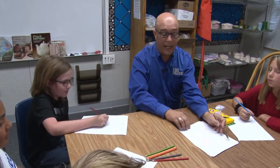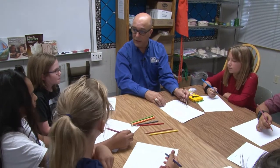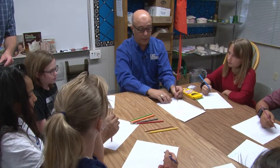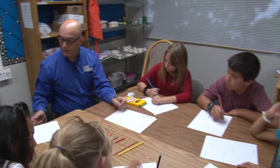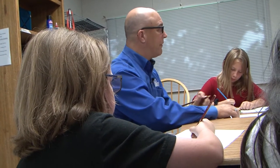Now, if we want to do the area, we're going to go length times width. What is the length? 9 feet. And the width is? 5 feet. So what's 9 times 5? Anybody know? 45. So it's going to be 45, now what, feet? Square feet. All right, so now we have 45 square feet.